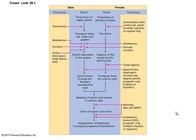All right, my friends. Did they talk about sexually transmitted diseases in this? It was in the last one.